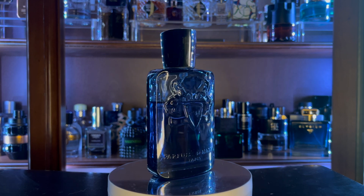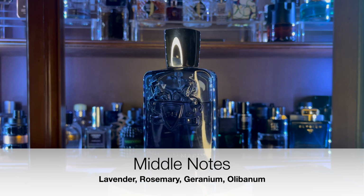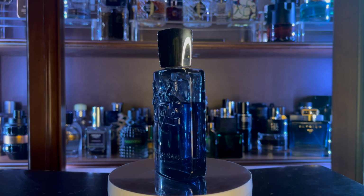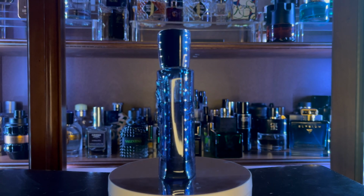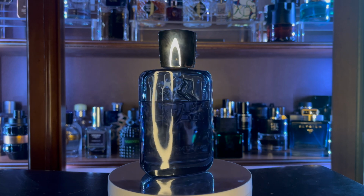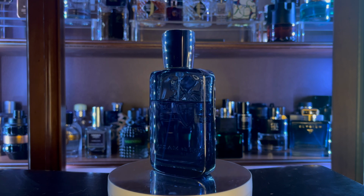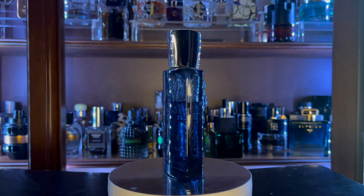It's very well blended. The middle notes on this are lavender, rosemary, geranium, and obolanum. I hope I said that word right. I love the use of lavender and rosemary in this. It gives you a nice floral relief from some of that citrus. They knew how to blend this in to make it work.